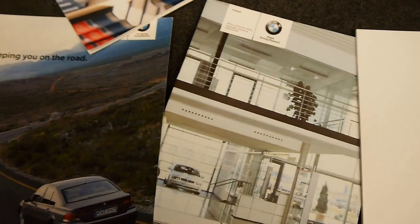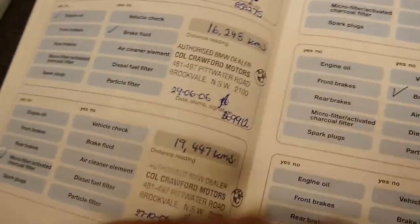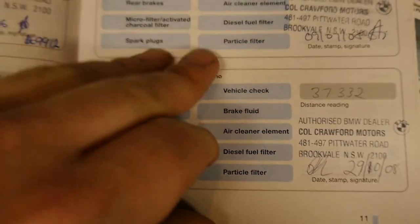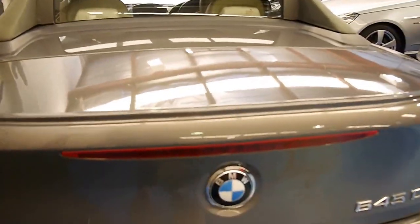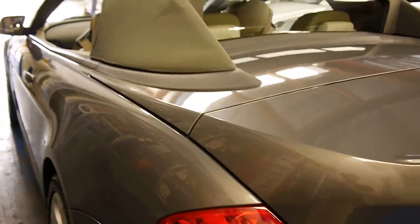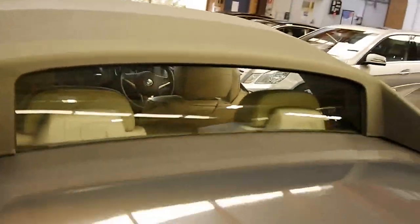Now, where did I put that service log? Here it is. So, have a look at this. The car was delivered 2nd of September 2004, so it's just gone on 11. You wouldn't know it, it looks current. Cole Crawford BMW service history all the way through. Someone really cared for this car, and it just shows. That lovely thunk. Quad exhaust outlets, LED tail lights, and you can actually drop, if you don't want to put the roof down, you can put this little rear glass down. It's really nice.